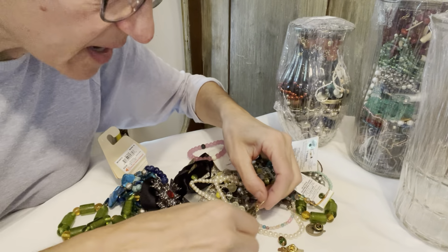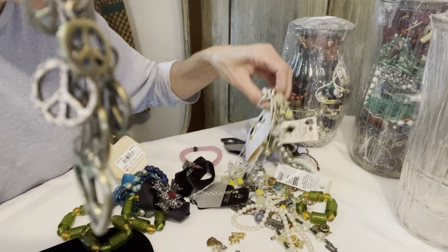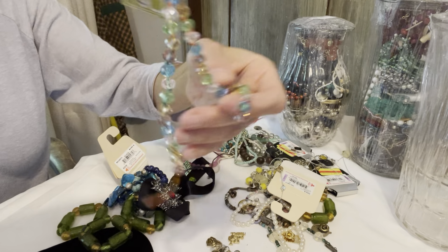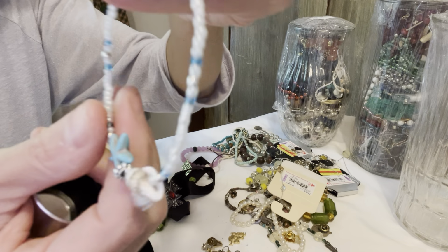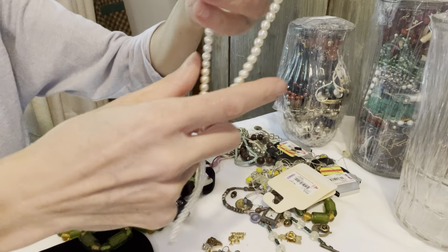Let's see, what else do we have here? This is an earring. It's like peace signs, but is there another one that goes with it? I don't know. Let's see. These are some crystal beads. And I'm going to put those in the pile for my friend. Little bracelet with some shells. Maybe a couple dollars at the flea market.